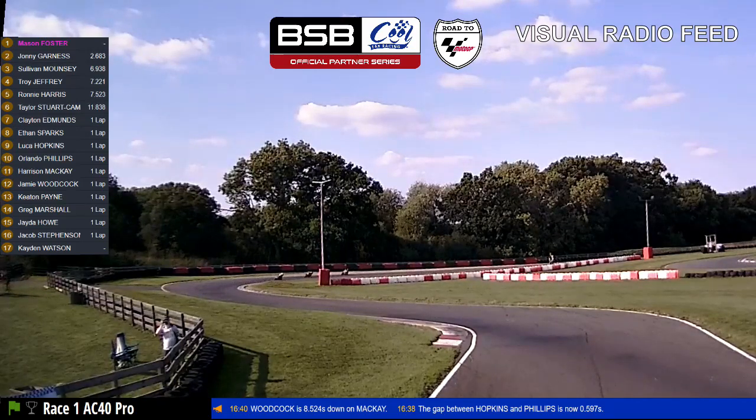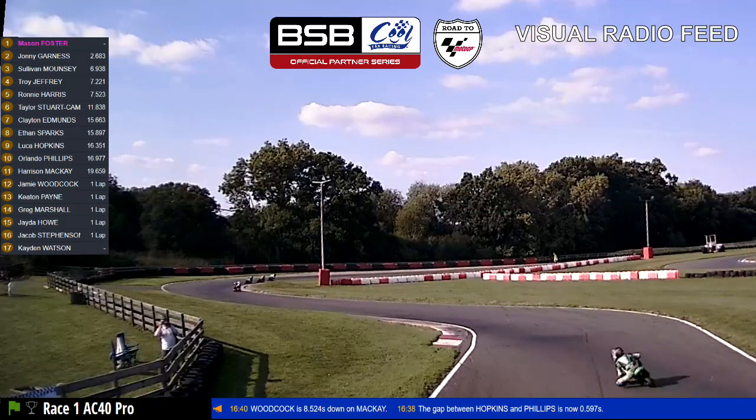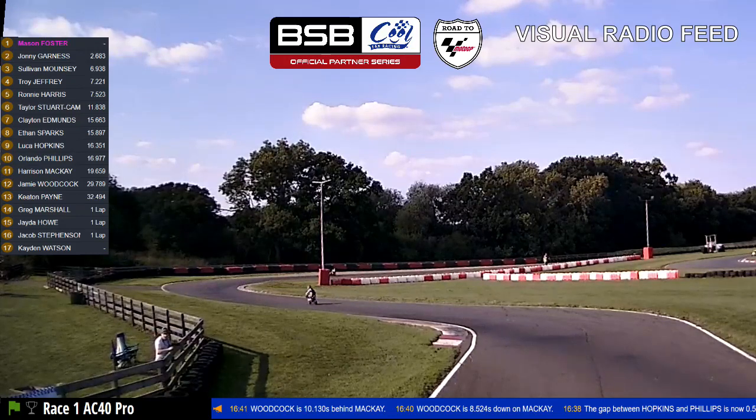But as this battle really for 7th and onwards over the line now. Clayton Edmonds is 2 tenths ahead of Ethan Sparks, who's 4 tenths ahead of Luca Hopkins, but it's all closed up as they make their way through turns 2 and 3. It's 3 bikes for this position. They're almost side by side, and Clayton Edmonds just holding them off. He's been doing it for quite a while in this race so far. I suppose a few extra laps just won't hurt.